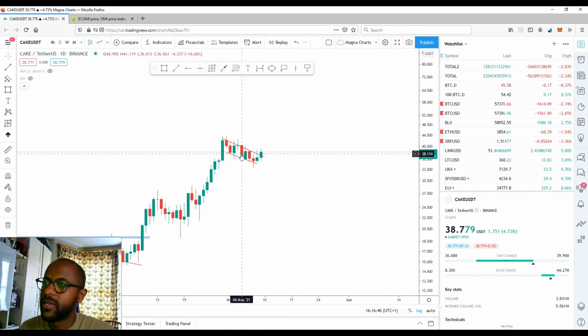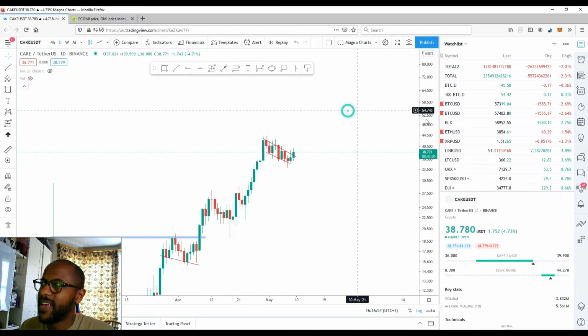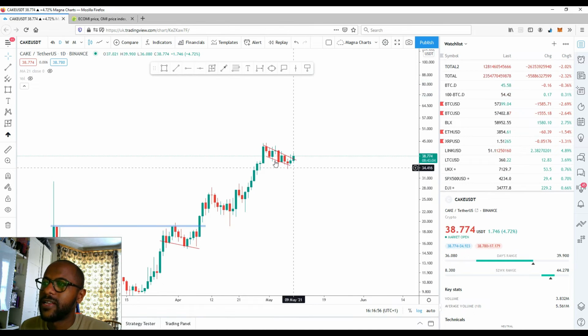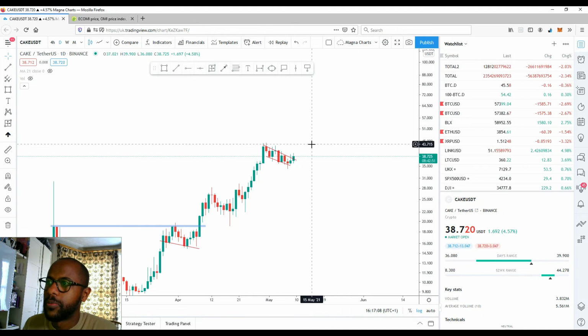So you normally get this corrective move before it continues on to the upside. However, as I said, because it's been on such a tear, this is just my opinion, I think it's more likely that this will still go to the downside, even though this is a bullish move. Now, I could definitely be wrong, but I'm just looking at probabilities.